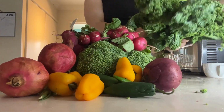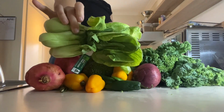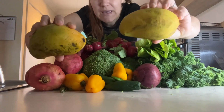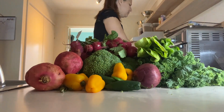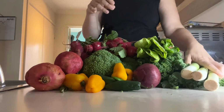Kale, that really needs to be used up. It's getting a little flimsy, a little bit weird. This bok choy is very soft. It definitely needs to be used up. So we'll put that there. These mangoes that need to be used up, I'll just let my kids eat these today. Put these over here. I have three leeks that have seen better days. These need to be used up.